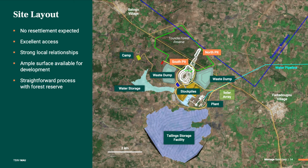Although Montage is a relatively new company, I've actually been working in this area since 2008. The projects were actually discovered during our time at Redback, but it's taken us a fair amount of time to get them to this stage, obviously. Good access, so good local relationships, very little resettlement. As you can see, there's no habitation really within that project footprint. We are in the process of discussing with the Ivorian government getting access to the Tundia Forest Reserve, and I think we have agreement in principle for how that's going to work, so I don't really see too many issues there.